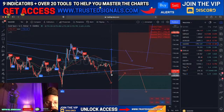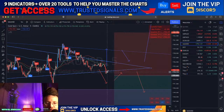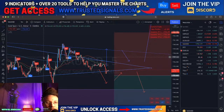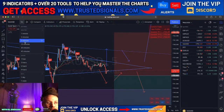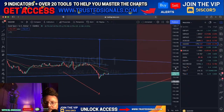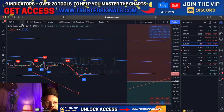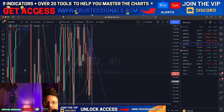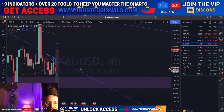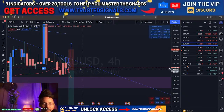Look, we already have a break of this here. And if it breaks below, we're doing a retest. If it breaks below, then you might see a break hook go to the downside. Let's check out the 1 minute. Yeah, buddy. So we very well might see a push to the downside on gold because USD is extremely bullish, the fundamental data.